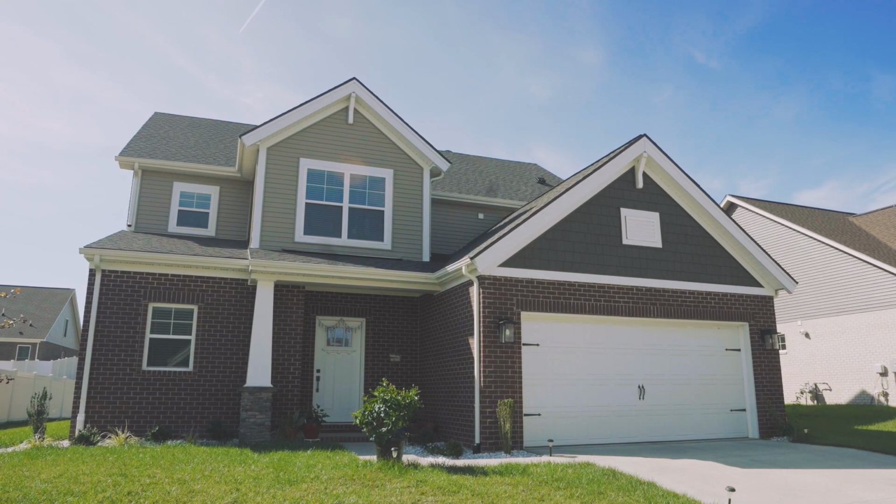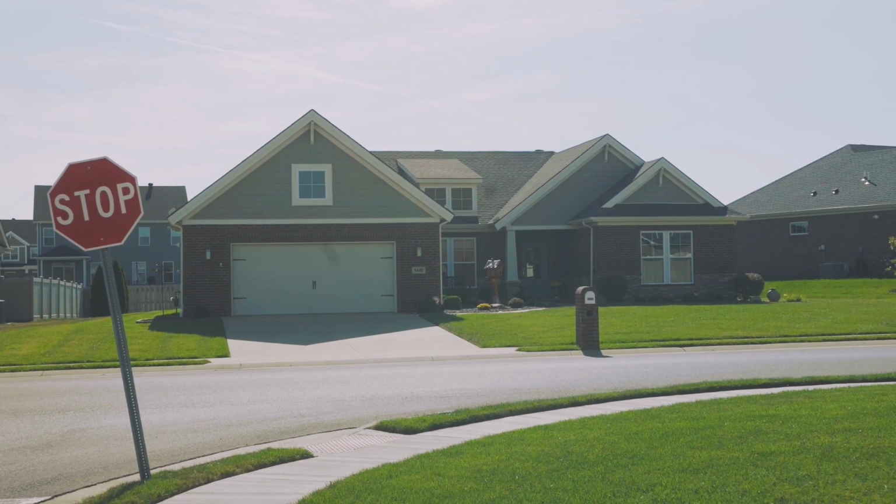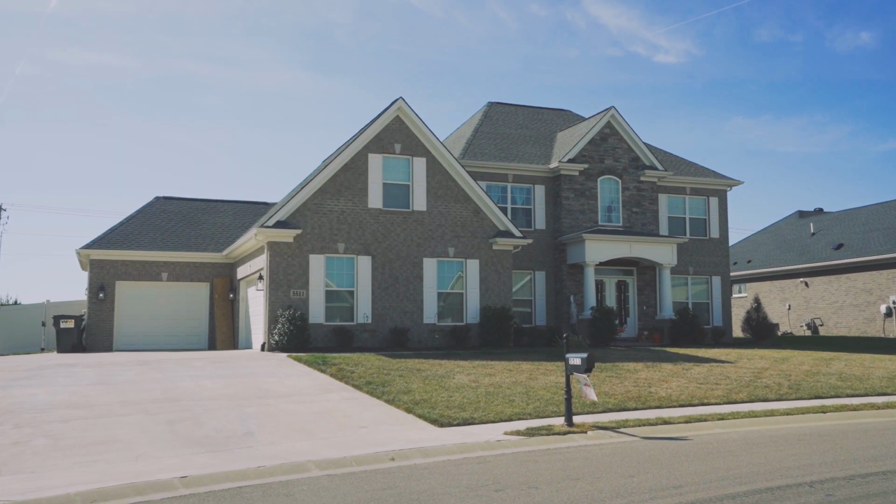Correct. So we do not do construction loans in our communities. And actually the land is included as well. So when I'm saying 277, that is the price for your entire home, sod, bushes, mailboxes, sidewalk, and everything included. So there are no additional upcharges and everything would just be a standard loan. So FHA, VA, USDA, whatever you prefer.